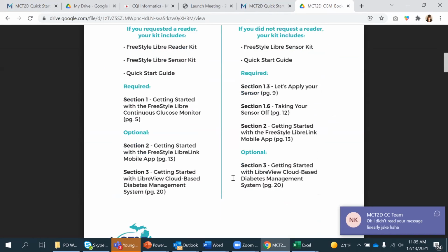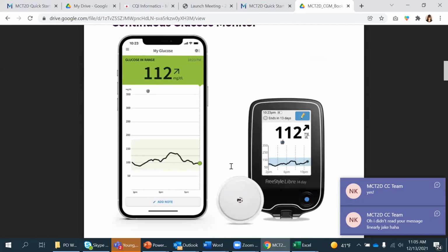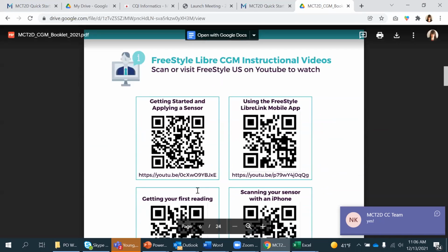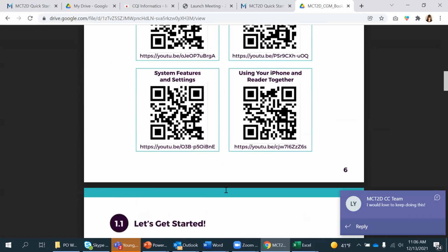And as part of that, we're going to include the information about these optional drop-in sessions. So if they want one of us on our team to walk through inserting the CGM and answering any questions they have, we'll provide those opportunities to them. But we did also include a lot of instructional options here for them to do it on their own as well if they prefer.